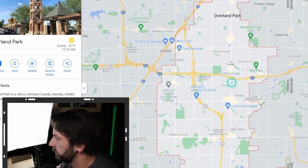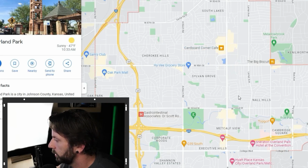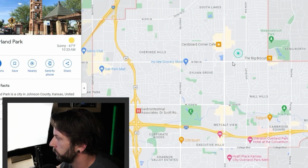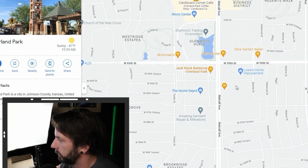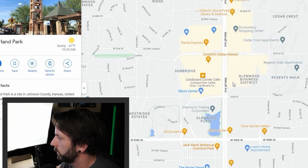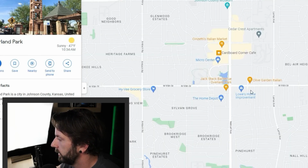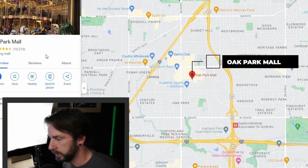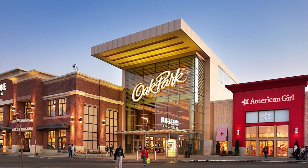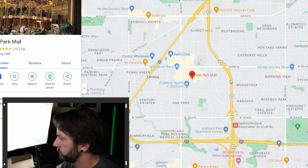As we go even further south, you're going to find 2 other major shopping areas here at 103rd and 95th and Metcalf. So over here, you're going to have Jack Stack Barbecue, more restaurants and shops. You're going to have your Lowe's and Home Depot here as well. And then if we go west on 95th Street, that's going to take you out to Lenexa and Oak Park Mall. So this is one of the biggest indoor shopping malls in the Kansas City area. You have Westridge Middle School just across the street.